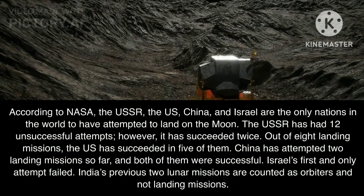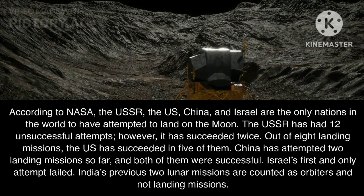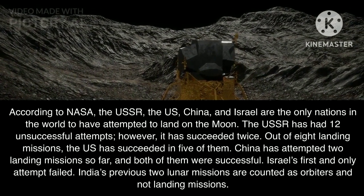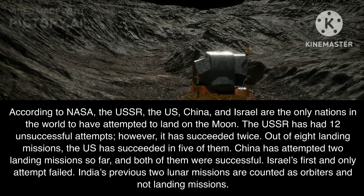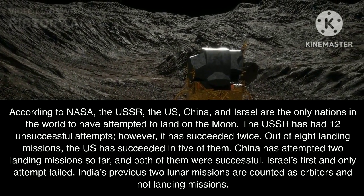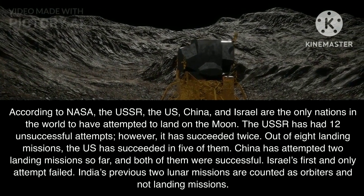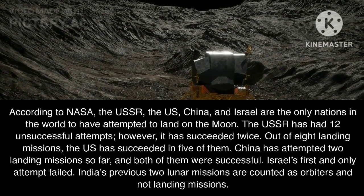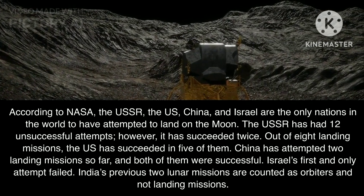According to NASA, the USSR, the US, China, and Israel are the only nations in the world to have attempted to land on the Moon. The USSR has had 12 unsuccessful attempts, however, it has succeeded twice. Out of 8 landing missions, the US has succeeded in 5 of them. China has attempted 2 landing missions so far, and both of them were successful. Israel's first and only attempt failed. India's previous 2 lunar missions are counted as orbiters and not landing missions.